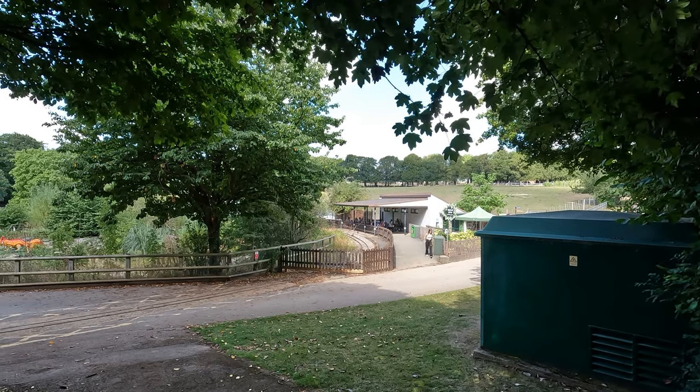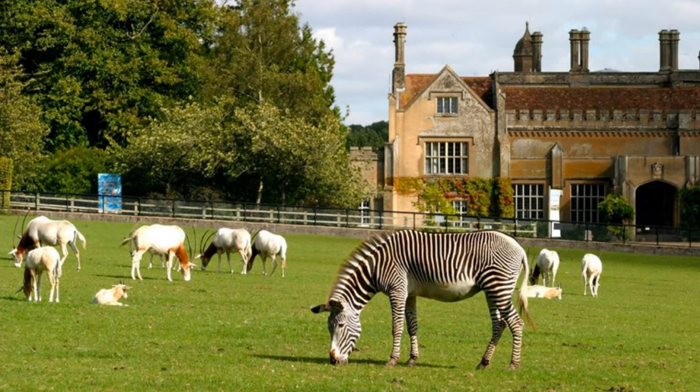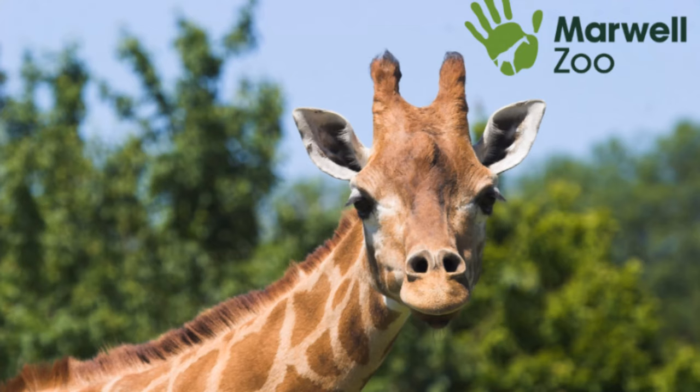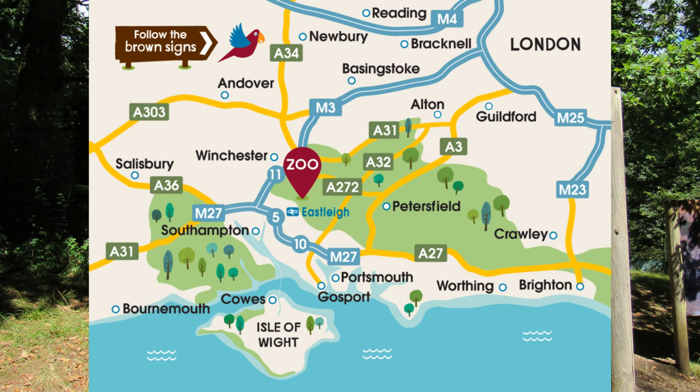As far as its history, well, a chap called John Knowles bought Marwell Hall, which I'll tell you a little bit about shortly, in 1968 to create a zoo, and it finally opened in 1972. Apparently he sold his Rolls Royce to buy some zebras. And it's home now to over 1,200 animals of 149 species and covers about 140 acres. Knowles actually died in 2019, and it's now owned by a global conservation society cum charity called Marwell Wildlife, I think.